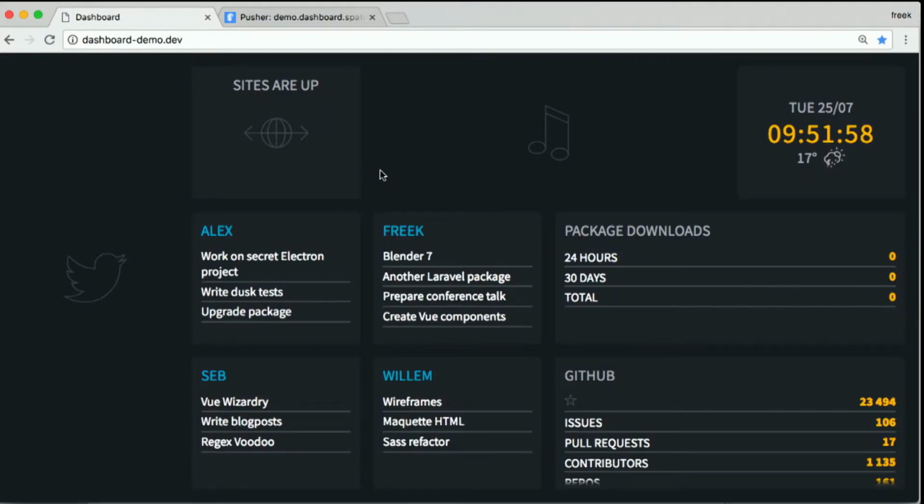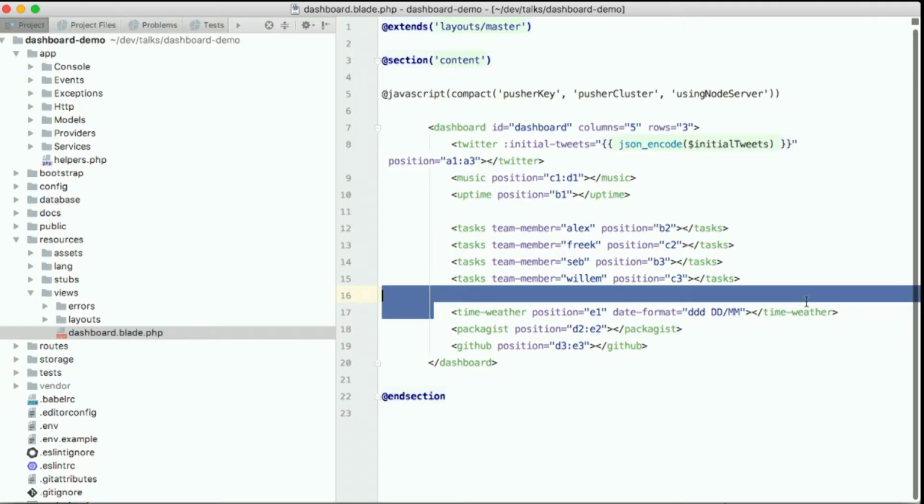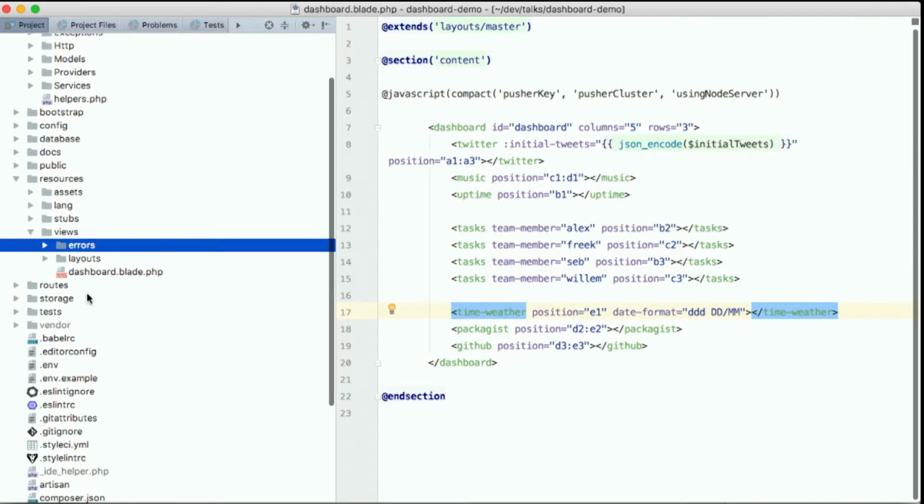Okay, cool. Let's dive a little bit into how that time weather tile works. So this is probably for the people that don't know Vue.js very well. They might wonder, what is this time weather tag? That isn't a valid HTML tag. This is the Vue side of things going on, and we are going to render a little Vue component here.